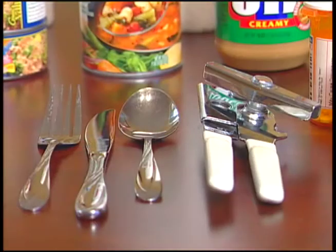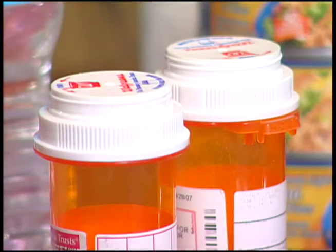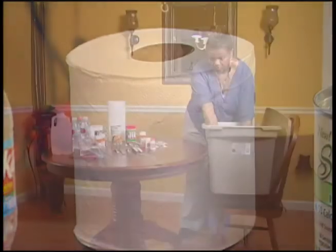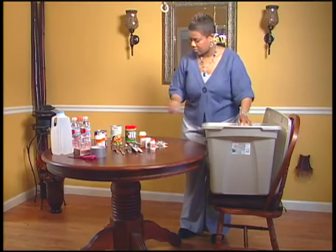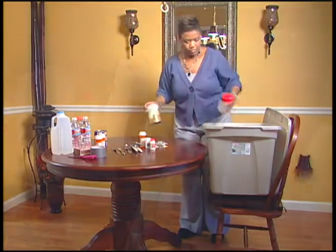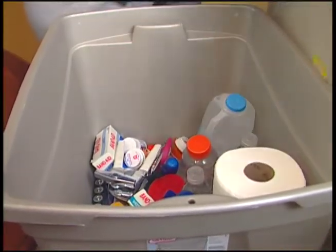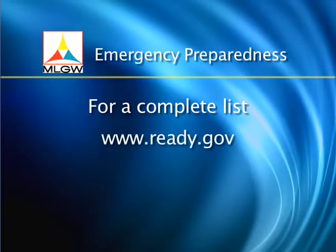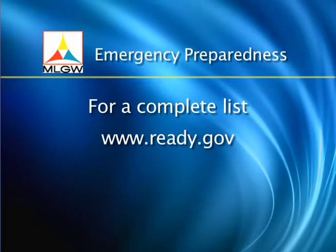You'll also need flashlights and extra batteries, a non-electric can opener, and eating utensils. A first aid kit, which includes bandages and medications including prescriptions and vitamins, and toiletries such as paper towels and tissue, are also a must. It's a good idea to gather all these things into one central place so that you don't have to go searching in the aftermath of a storm. This list is by far non-exhaustive. For a complete emergency kit checkoff list, visit the Department of Homeland Security's website at ready.gov.